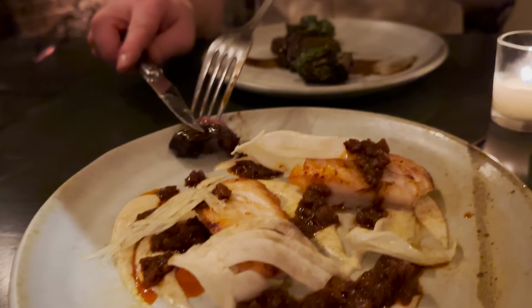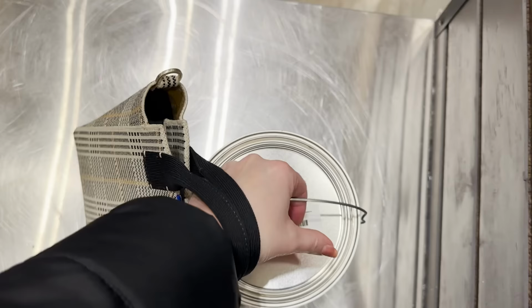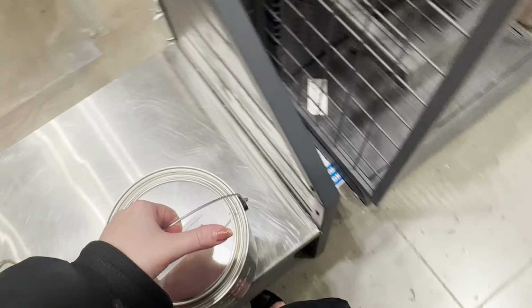You know it's a good date night when it ends at the hardware store. After a lovely dinner, Weston and I headed to Lowe's to pick up a few more gallons of the paint that I would need so that I could finish this paint project before our carpet was installed.